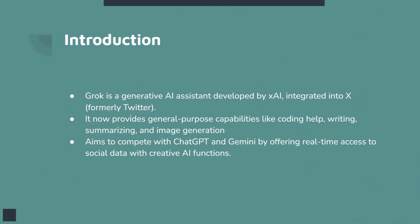GROK is a generative AI developed by XAI and embedded within X, formerly known as Twitter. GROK performs various tasks: writing, coding, image generation, and real-time search. What sets GROK apart is its integration with live user content and its ability to combine generative AI with social media interaction. In this presentation, I'll explore the problems GROK addresses, assess its performance, and offer practical improvements.